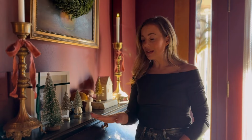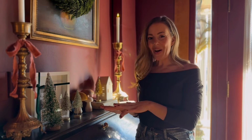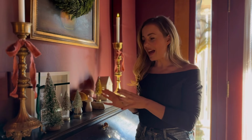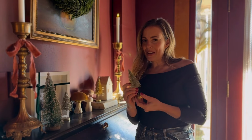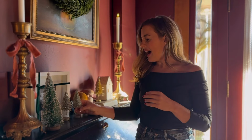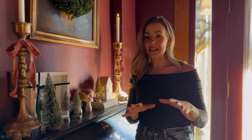If you don't have a lot of room in your home, having these around on your surfaces is a great way to just bring some holiday cheer and decor to that space. And I love picking new ones up every year. So I have quite a few throughout my house and I will show you where I've placed those.